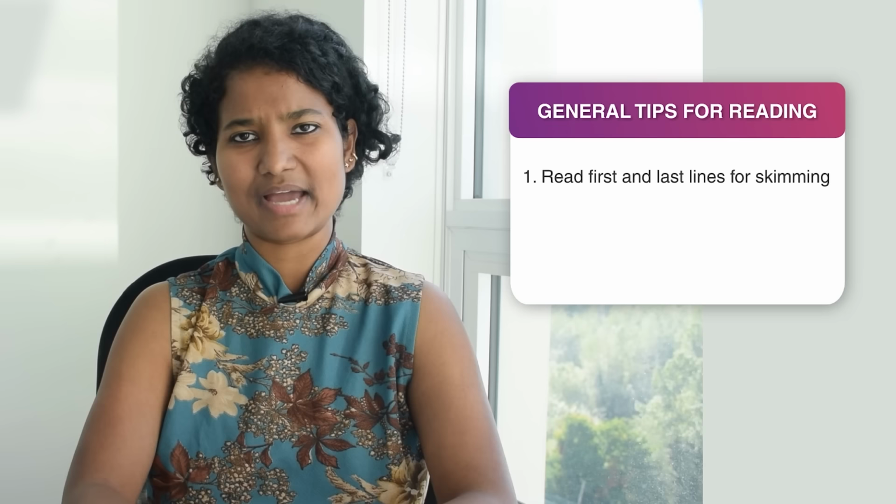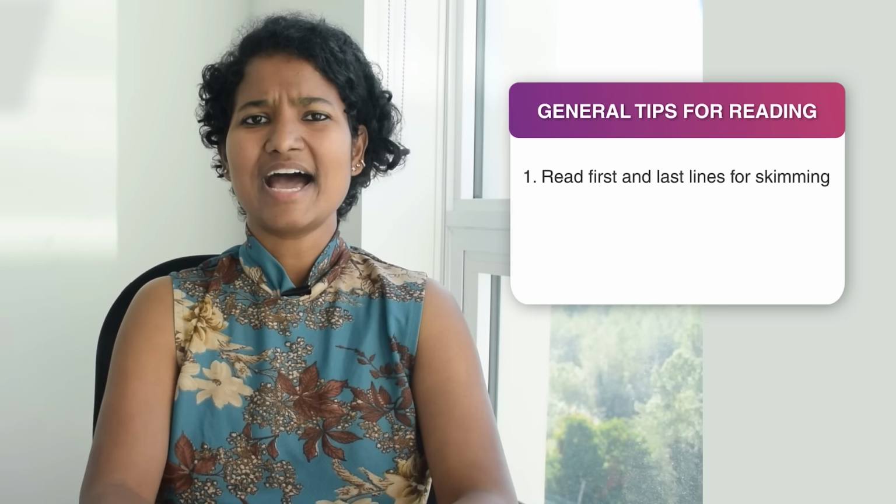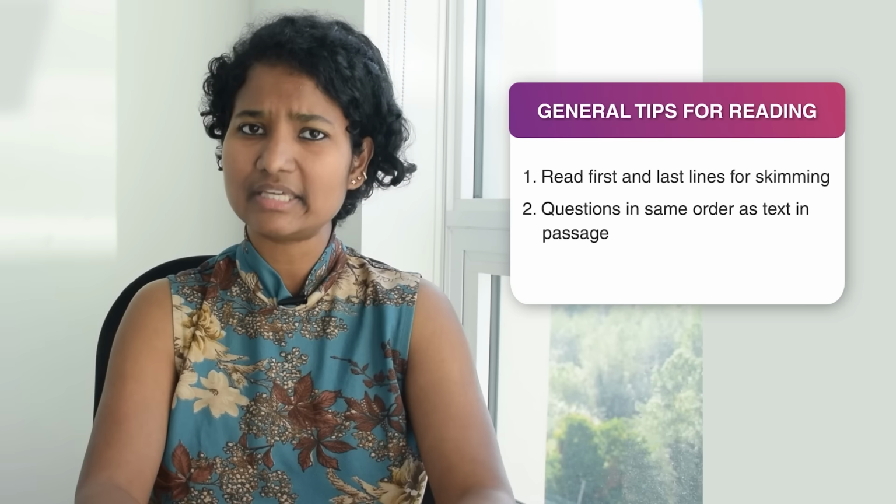Now, here are three general tips to do well in the reading round. While skimming, just read the first and last lines of all of the paragraphs and then quickly move on to the questions. When you are trying to answer the questions, go back to that paragraph again and read it thoroughly this time around. I've noticed, at least in general training, that the questions are in the same order as the information in the passage. The first question's answer will be in the first few lines and the second question's answer will be in the lines after that. So far, I've not seen the answer to the fifth question being in the first paragraph.